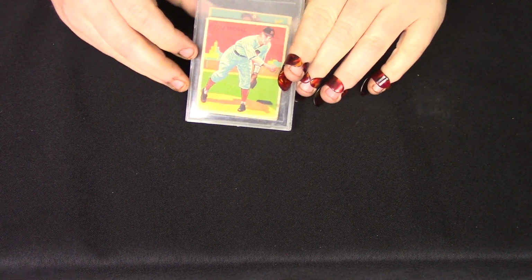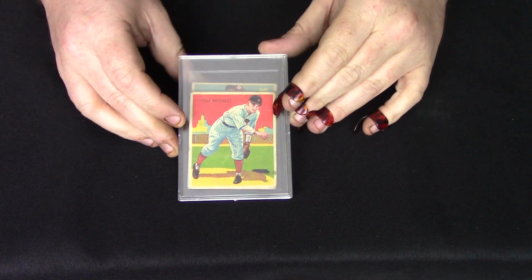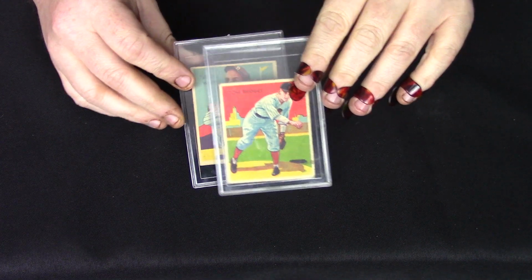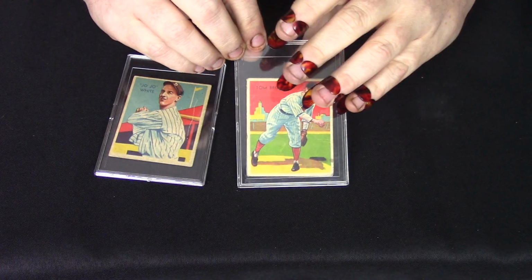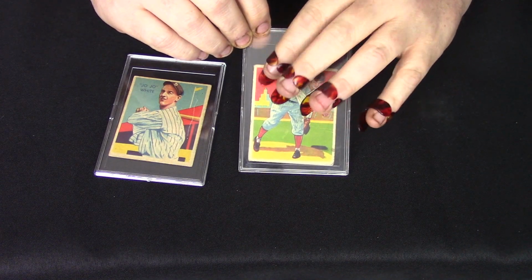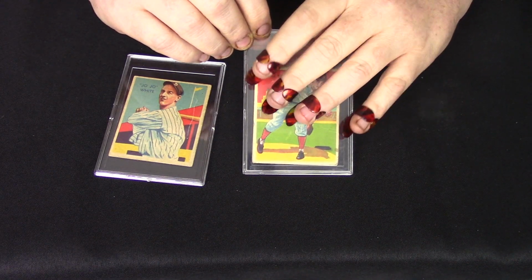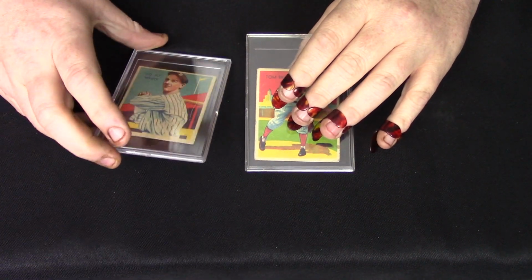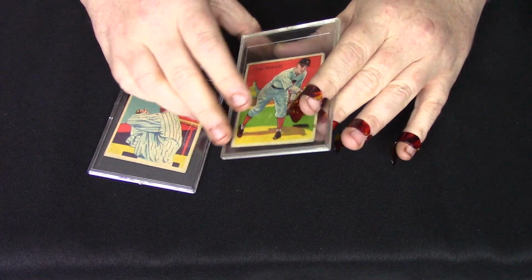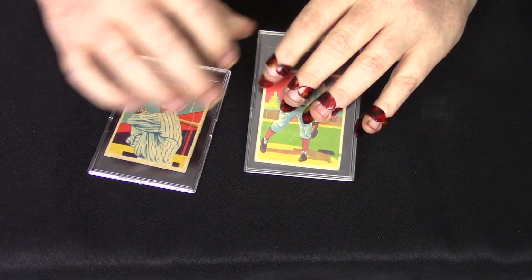To continue on with our pre-war theme, I've got some 1936 Diamond Stars. Tom Bridges and JoJo White. Neither card is in very good condition. Maybe good. So we're looking at a 2, 2.5 maybe. Value these at about $15-$20 a piece.